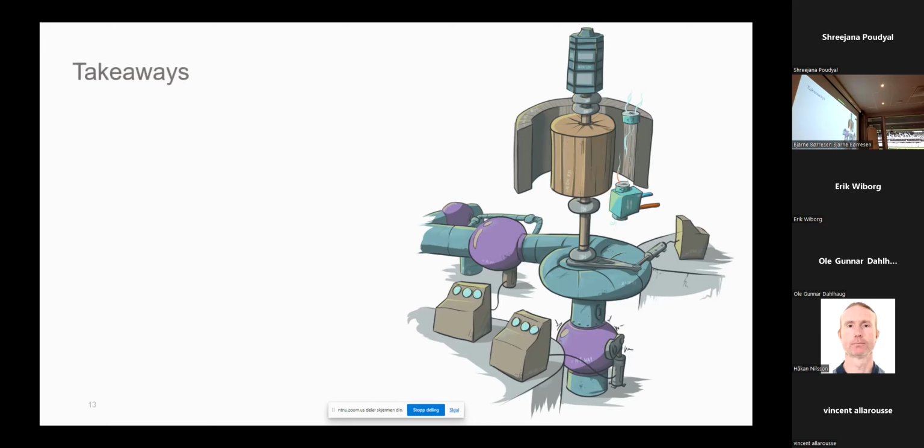So the takeaways from the work that the students did. First off, the generator isn't like a runner. Surprise, surprise. When we were working on how to deal with the general lifetime of a generator, there are actually three different pieces. The stator winding and core and poles are different pieces that are handled separately, and it doesn't really work the same way. So that was a bit of an issue.